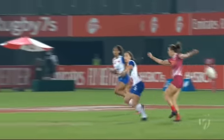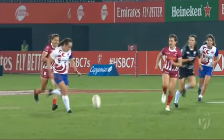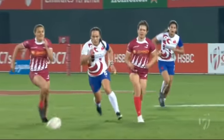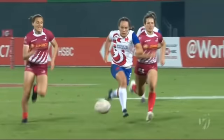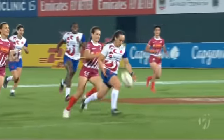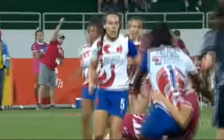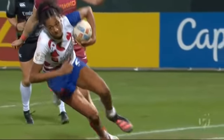But look at this block. Oh, putting those hands up there, chasing it down, giving it a nice boot with the accuracy to pick it up on the pop. That's pretty special. I mean, sheer determination. She does not take her eyes off of this ball. And Okemba just flipping it to Siofani.